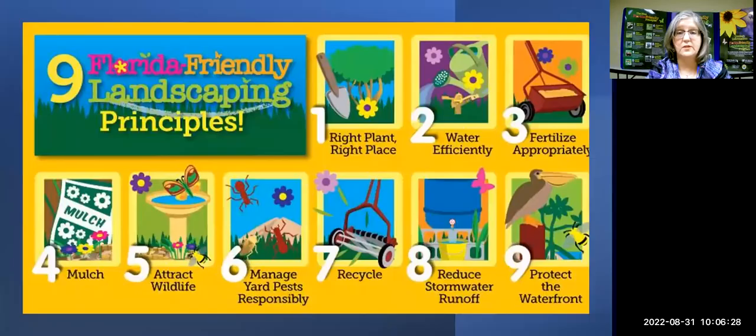Speaking of the 9 principles, these can be utilized anywhere. So if you happen to be listening from Washington State or Montana or Maine or Texas, you can take these types of principles and apply them to wherever you are. Now, what I teach is very conducive to Central Florida. And that's the type of information you're going to hear from me. But if you look around in different states and use words such as smart yards, water smart, stewardship, eco yards, you're going to find programs very much like this.